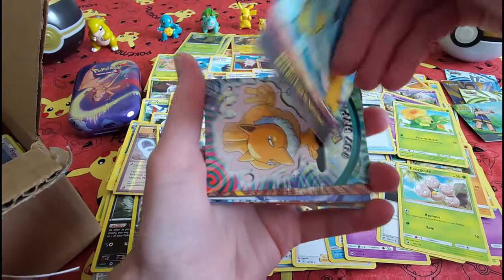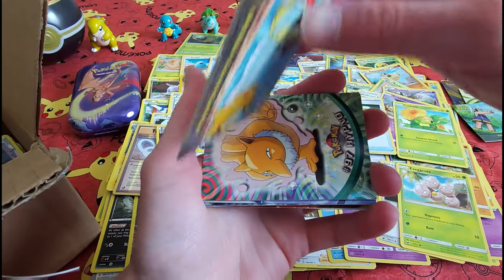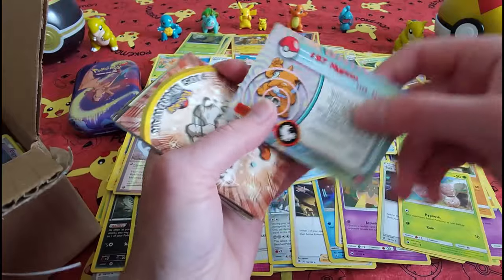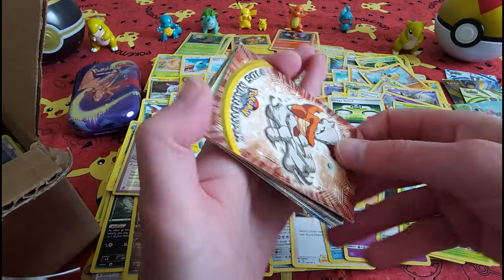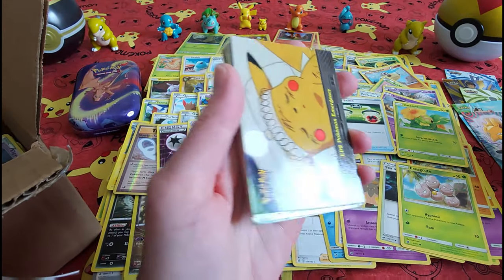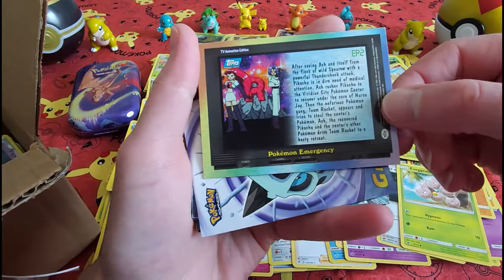Here comes Squirtle Squad. Oh boy. Oh no, they're abandoned by their trainers. A renegade group of Squirtles form a gang! Oh no. Too much trauma. Okay. Pokemon emergency! Why did Pikachu have a light bulb on his head? Is that the emergency?